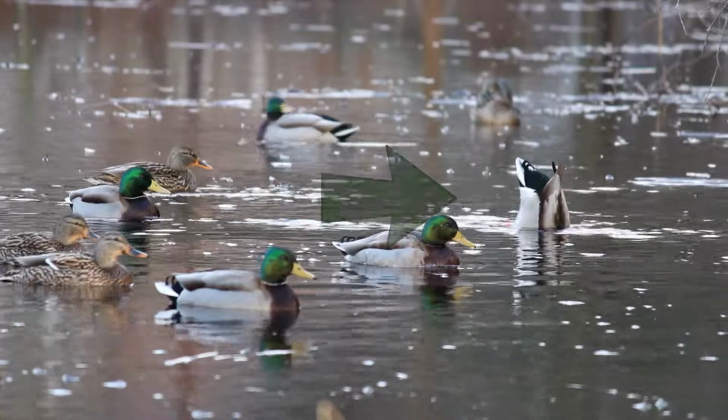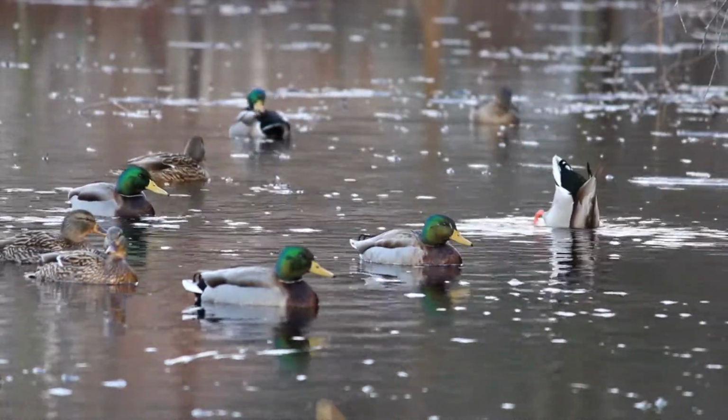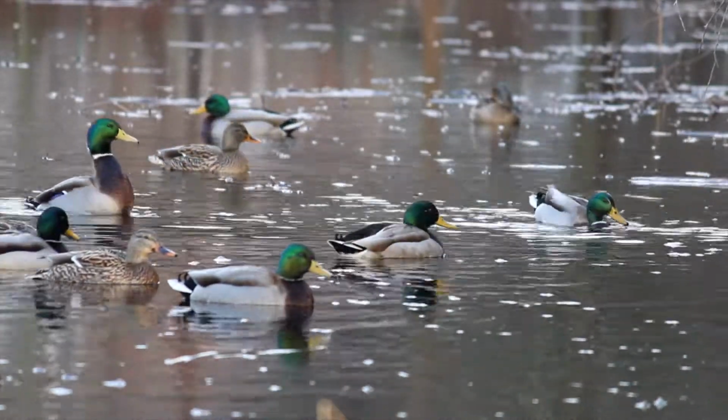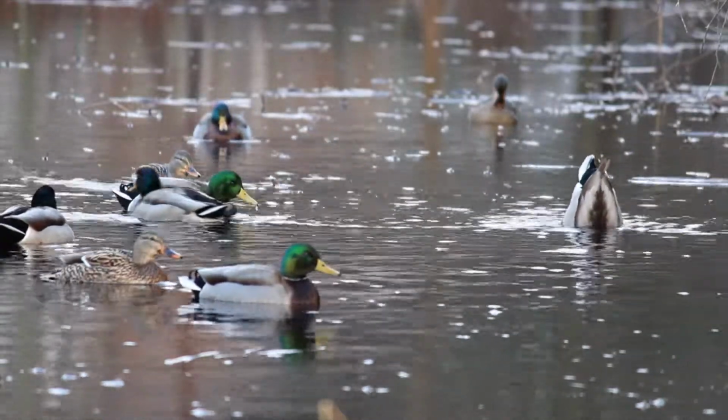As seen in the video, one of the mallard ducks is upside down in the water. That specific duck is searching for food on the bottom of the pond. This is commonly seen within these mallard ducks, and these mallard ducks can be found eating a variety of aquatic plant life, as well as insects and crustaceans.